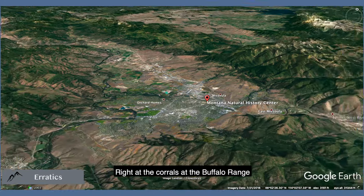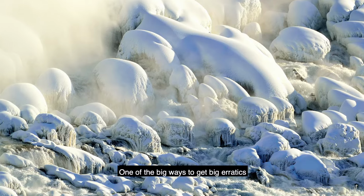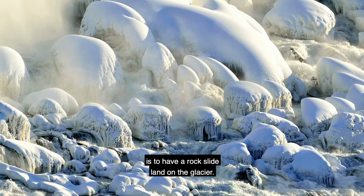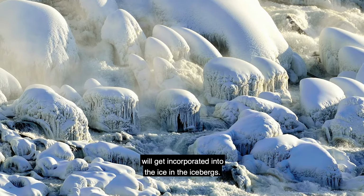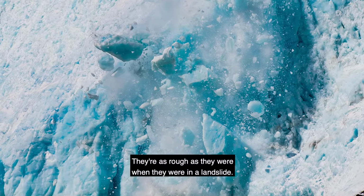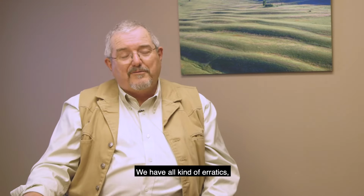Right at the corrals at the Buffalo Range, there is a house-size erratic framed by wonderful strandlines. One of the big ways to get big erratics is to have a rock slide land on the glacier. Then all of those rocks, that entire rock slide, will get incorporated into the ice and the icebergs, and they haven't been rounded at all. They're as rough as they were when they were in a landslide. Then the iceberg will take them somewhere and drop them, and they're not rounded at all. We have all kinds of erratics, and you have to really be thinking.